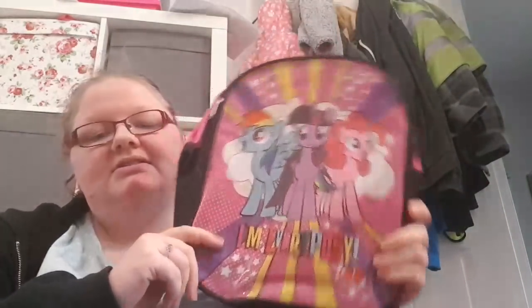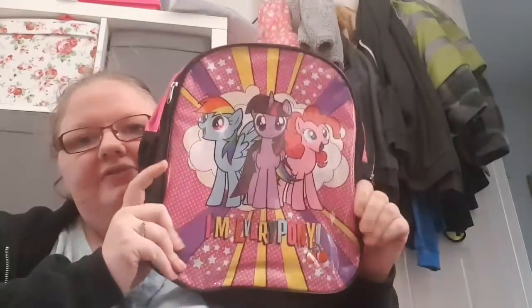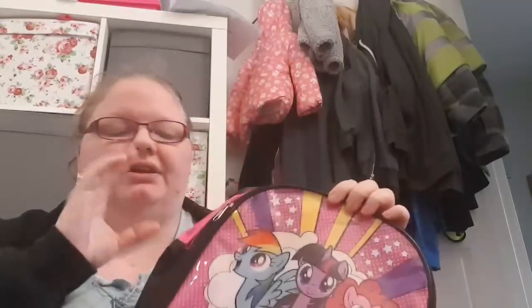So then we went to a different Pound World because I was looking for something in particular and they didn't have it in the other one, and I found this one. Libby's got a nursery bag and the zip broke, so I got this one for her nursery bag. She will be getting one with the nursery's name on it, but that will do for now, and then that can be a day bag.